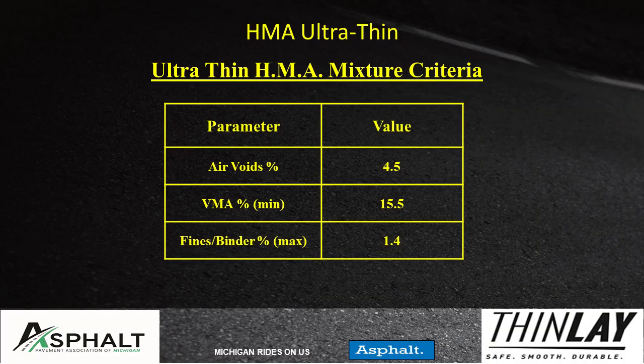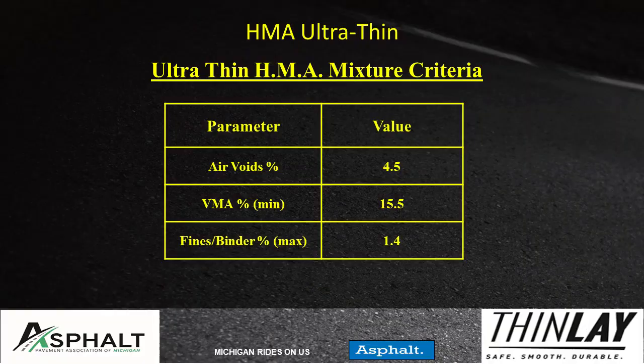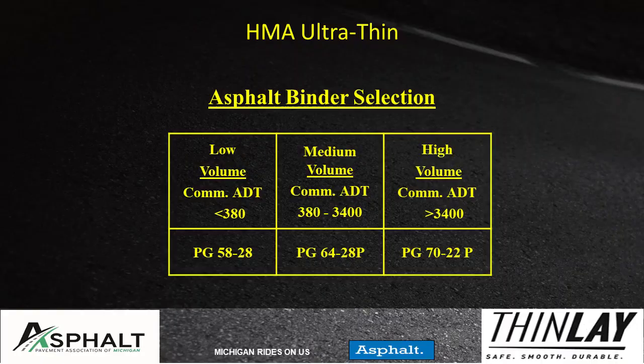Volumetrics: when we originally came up with the HMA ultra thin, it was a Marshall mix design, and back in 2012, MDOT got rid of all their Marshall mixes, so we converted it into a Superpave mix design. So your air voids and your VMA define the binder. Along with the 3 different traffic classifications, we use 3 different binders. For low volume, we're using a 58-28 performance graded binder. And for our medium volume and high volume, we're using a polymer modified liquid asphalt.